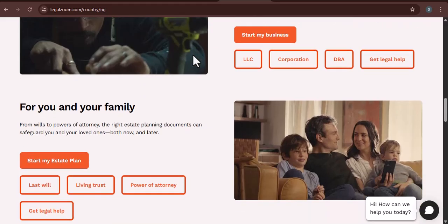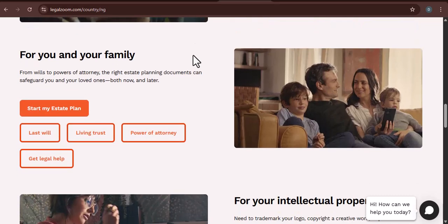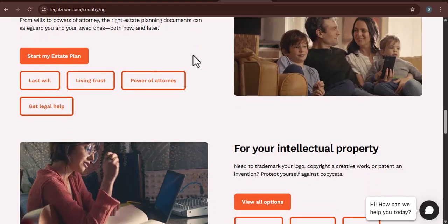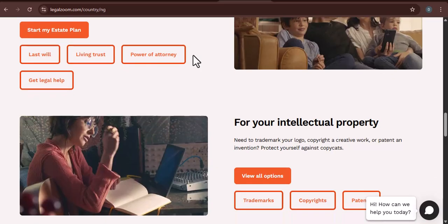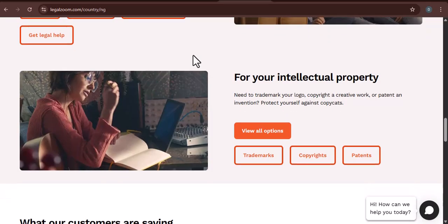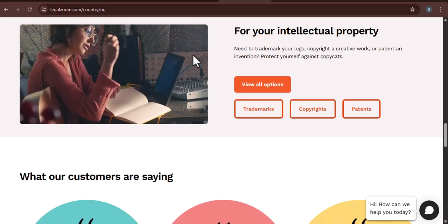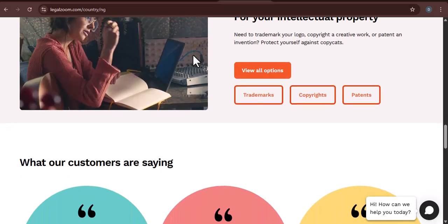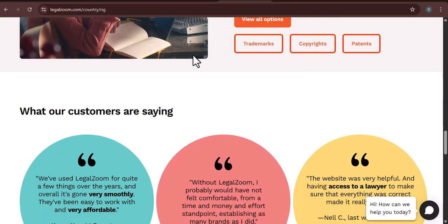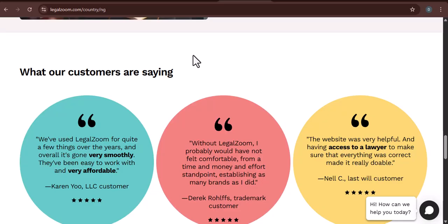They offer both one-time services for specific document creation and subscription-based plans for ongoing legal support, catering to diverse needs and budgets. One of LegalZoom's most popular offerings revolves around business formation. If you're an aspiring entrepreneur, this is likely where LegalZoom shines brightest for you. They make the often daunting process of establishing a new business remarkably straightforward. Whether you're looking to form a limited liability company, LLC, a corporation, S Corp or C Corp, a nonprofit, or even register a doing business as, DBA, name, LegalZoom guides you through each step.